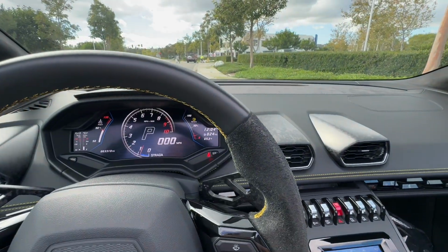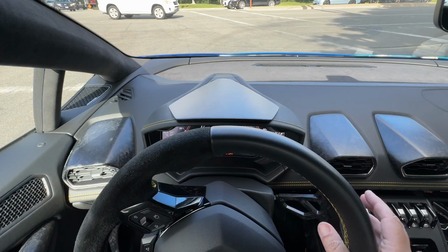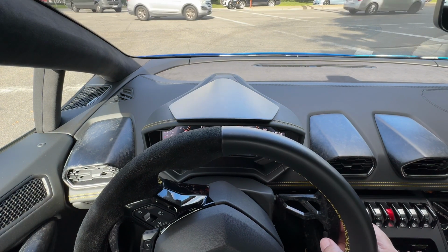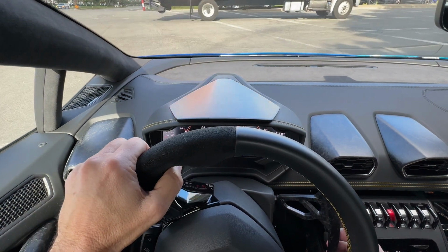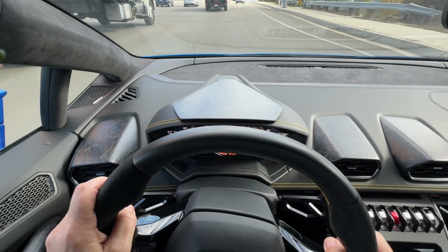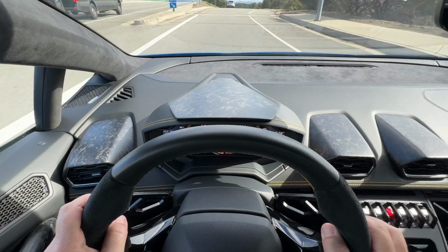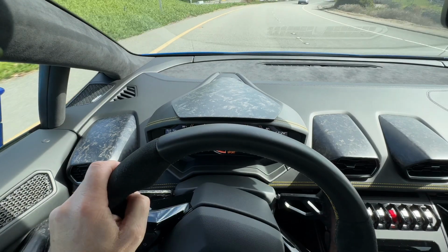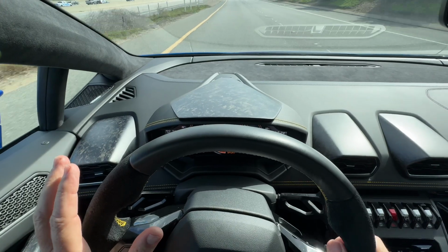All right, let's take this thing for a drive. Okay, it's in manual. This car has 3,322 miles on it right now. So lightly used for model year 2020, as I'm sure most Italian sports cars are, lightly used. Oh, it sounds good. I can tell you, a lot more people look at you in a Lamborghini.